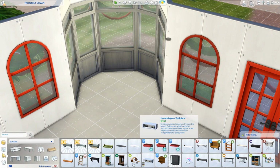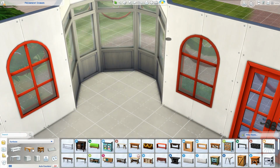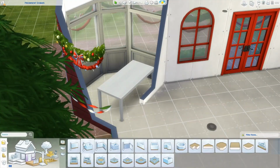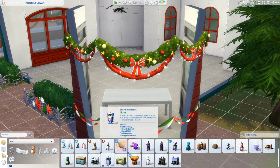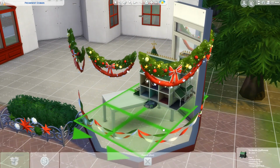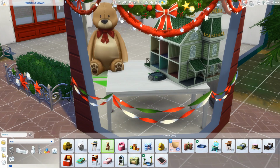So here I'm doing my window display, which I don't remember if I said it, but it is probably my favorite part of the entire build, because I think it's really fun, and it just makes me happy to think of window displays and kids gathered around it, just in awe of all of the toys and the fun. I don't know, I just like that idea. I kid you not, that is one of my favorite things about Christmas.